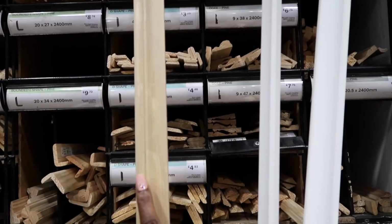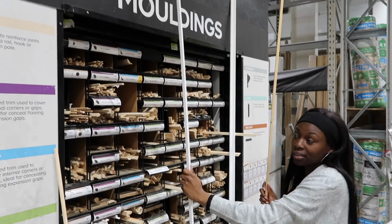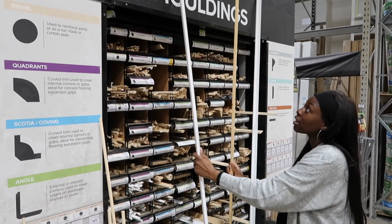So yes, I'm doing French paneling. We're doing it DIY. Who knew that there were so many different moulding and wood styles? This is why I looked so confused.